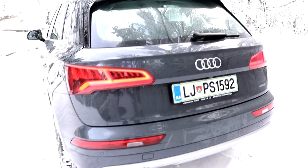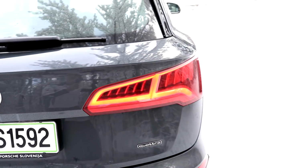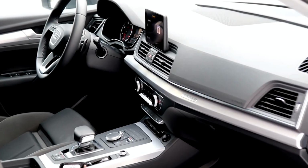There's not a giant difference between the previous and new generation at the back, except the lights, and the exhaust pipes, which are now hidden. In their place are the chrome imitations.